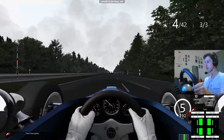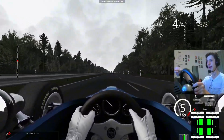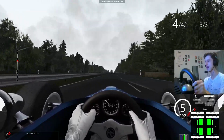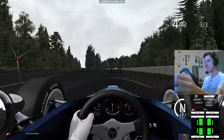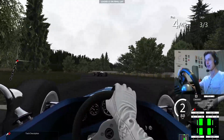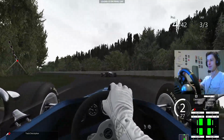And also crucially, we're gonna need a good exit out of turn 1, and look for the hay bales on the right hand side. We're not seeing them just yet. There they are. So now we know we are approaching turn 1, and now we're gonna get on the brakes. I've locked up. I felt the lock up, and down to second gear. No problems there then.